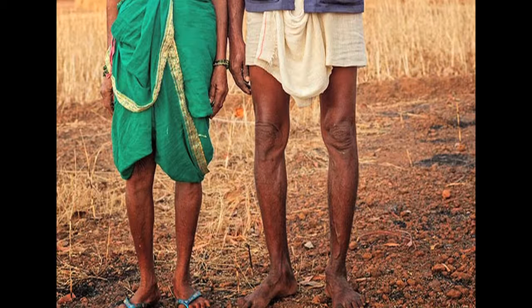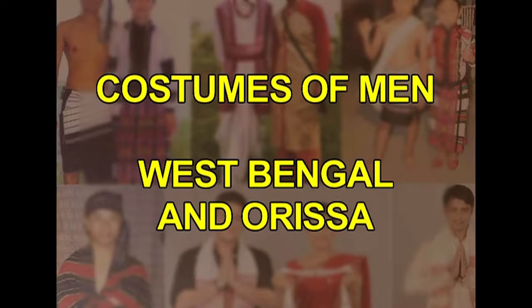The Gowda men do not put on much clothes. The men wear a strip of loin cloth. At times, they add a banyan to their dress. A few well-to-do Gowda men wear shirt and trousers while going out. Coming to the next one, costumes of men from West Bengal and Orissa.